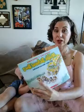So, Kaylee, what's the first book we're going to read today? How to Make Water Green. Okay. So, the first book is Magic School Bus at the Waterworks by Joanna Cole and illustrated by Degen.